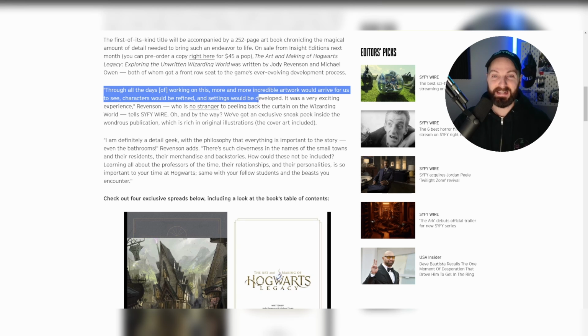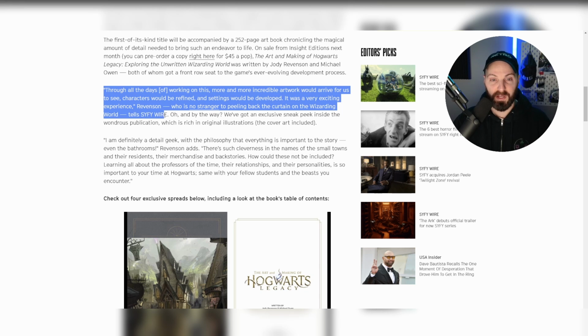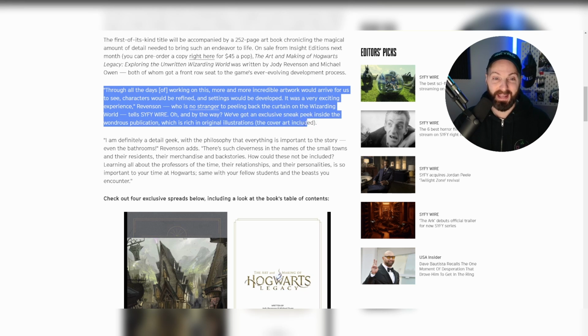Characters would be refined and settings would be developed. It was a very exciting experience, Revenson, who is no stranger to peeling back the curtain on the Wizarding World, tells Syfy Wire. Oh, and by the way, we've got an exclusive sneak peek inside the wondrous publication, which is rich in original illustrations, the cover art included.